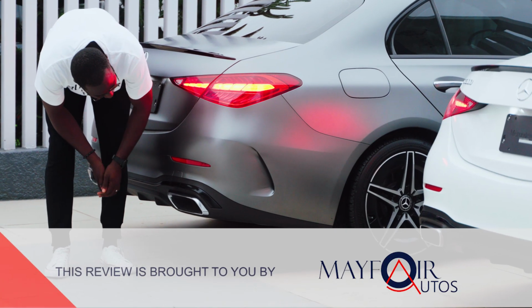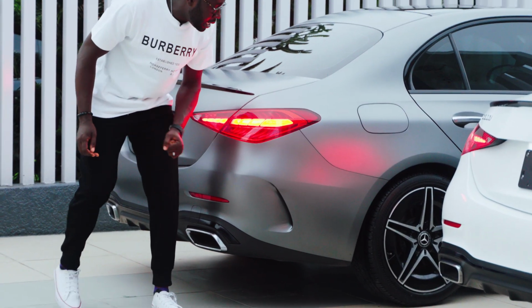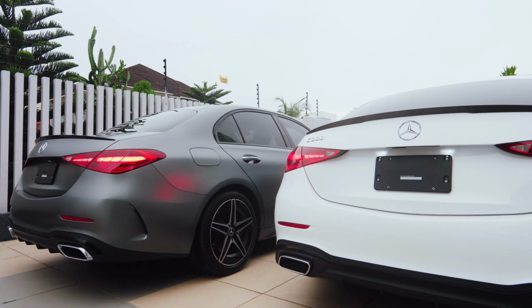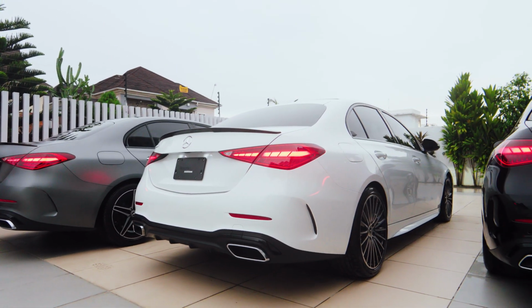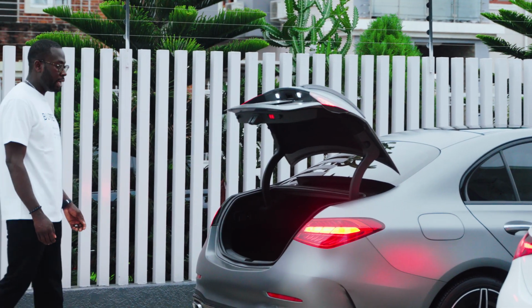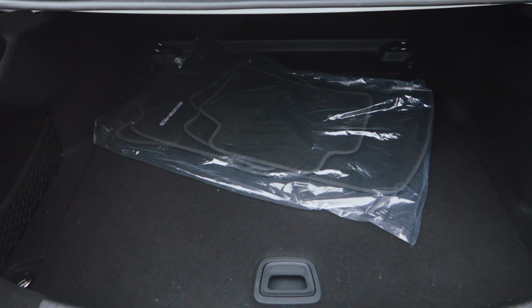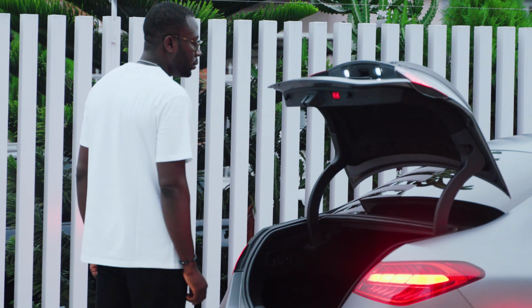Steel exhaust pipes, nice and aggressive looking. We also have some spoilers here, again accentuating the beauty of this vehicle moving at high speeds. C300 inscription. We have our Benz logo here. Touch of the button. Enough trunk space for 1 or 2 suitcases and some smaller bags. This is a sporty sedan. This is not a people carrier.